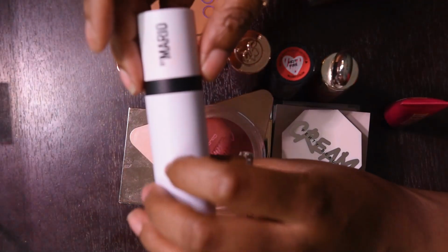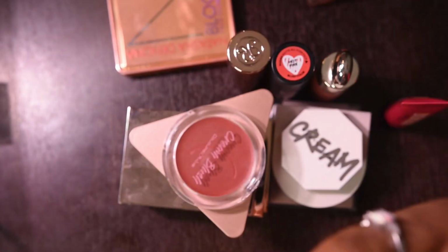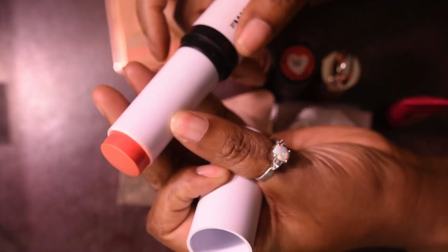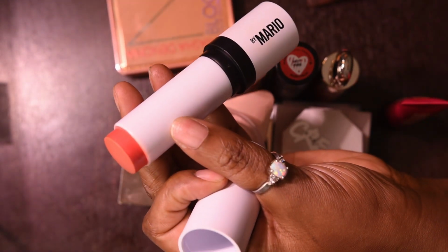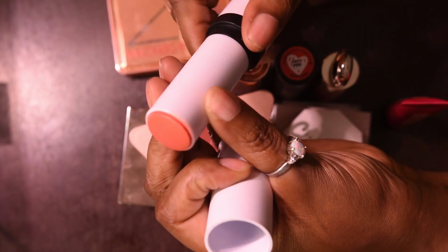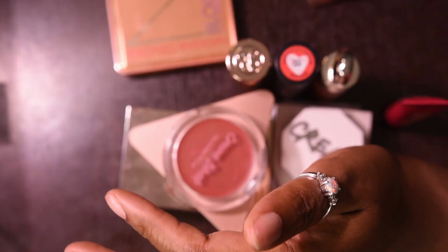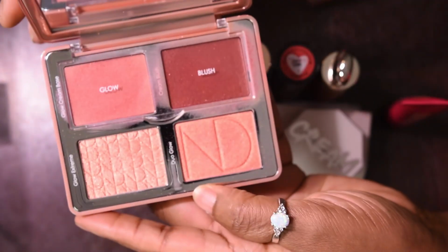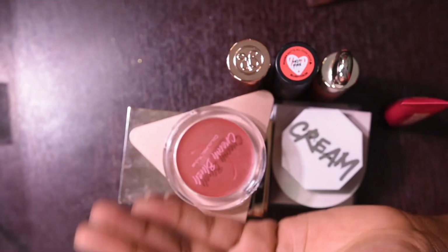Another formula from Makeup by Mario is this stick in the shade Soft Coral. I will say I prefer the pan that I previously just showed you guys, but once again, I want to do a full face of Makeup by Mario, so I will be keeping this. I really do like this palette as well. This is the Natasha Denona Bloom, so I'm keeping that.